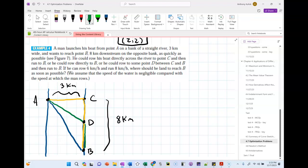Okay. So I think I'm going to add in one more unknown, which is I need to know how far D is from C, right? I'm going to call that distance x. And that ought to do it.